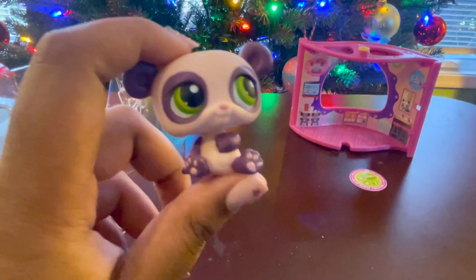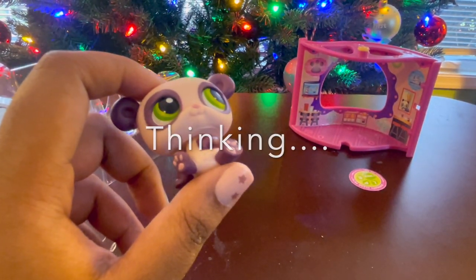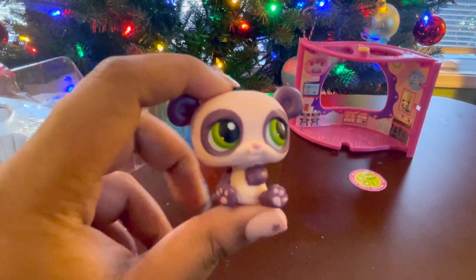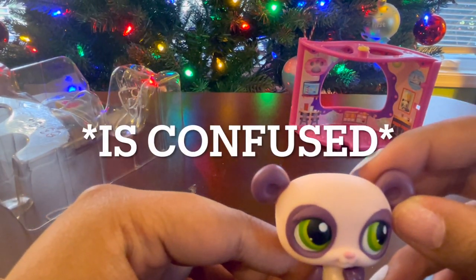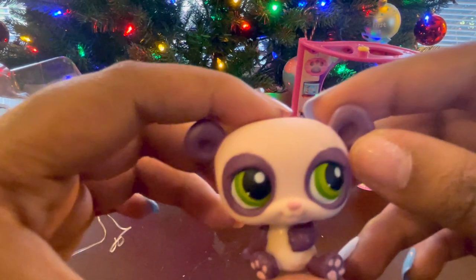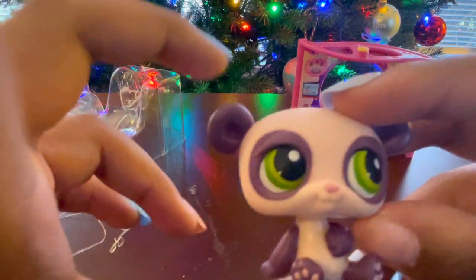I don't have that many pandas in my collection. I take that back. I don't think I have any pandas in my collection. I was thinking of my mom, because she has like three. No, I have one. I have one panda in my collection. But now I have two. So she's super duper cute.